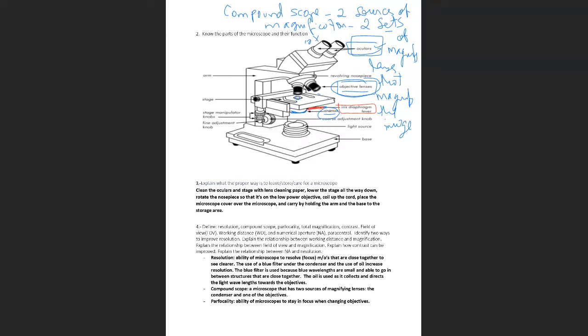The knobs that control the stage are the stage knobs right here. There will be another knob that is going to control the condenser, moving it up and down also. Below the stage, below the condenser, mounted on the base of the scope is the light source. And then on the arm of the microscope, there's going to be a couple of knobs.